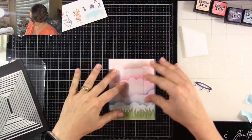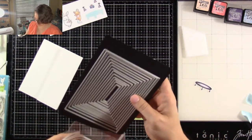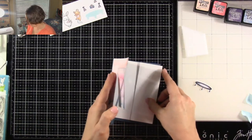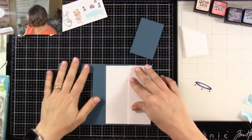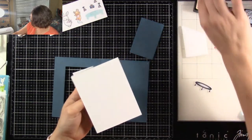Okay, so next thing to do, I'm done with my embossed piece. We don't need that anymore. Stick that off to the side. This is our folded piece, and this is basically just going to come in here and sit on there. I am going to go ahead and put it down, and the only part you want to glue is this back part.